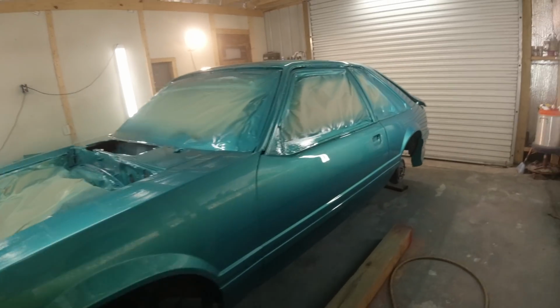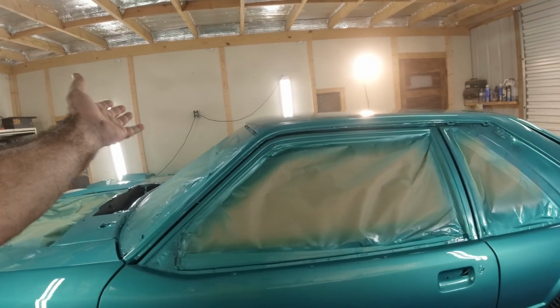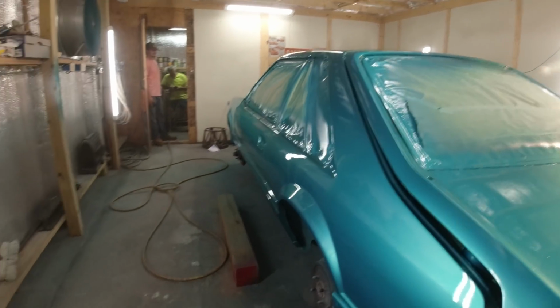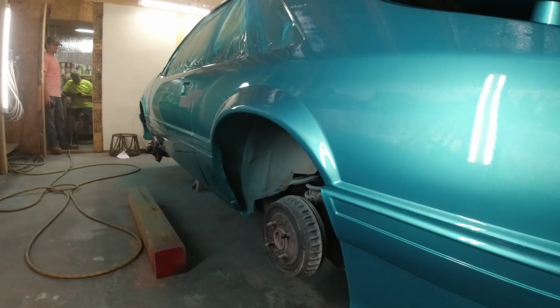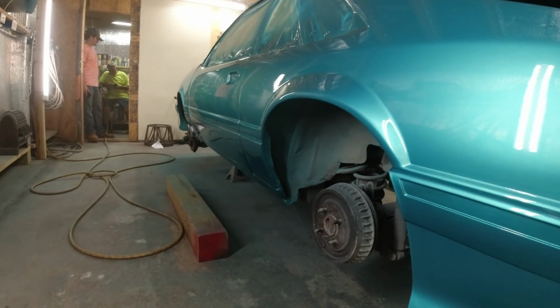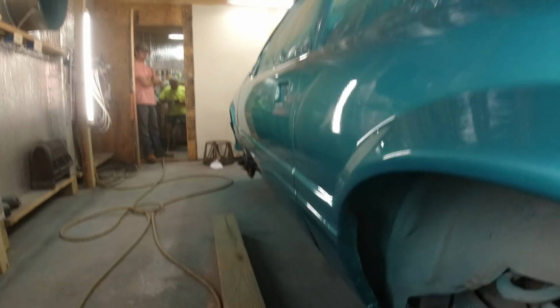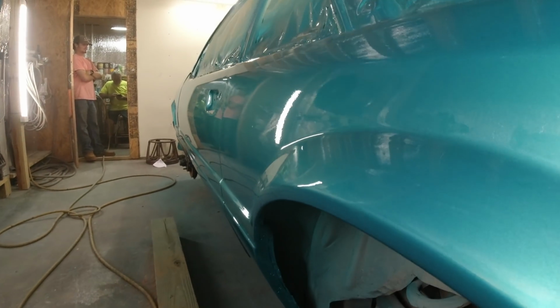All right, guys, that is it. Another one saved. Look at that. We got some paint on it. It looks damn good. I don't know if you guys can see down the side of this car and see just how straight it is, but I'm happy. I am tickled to death about that because I worked my butt off on it and it is all paying off.